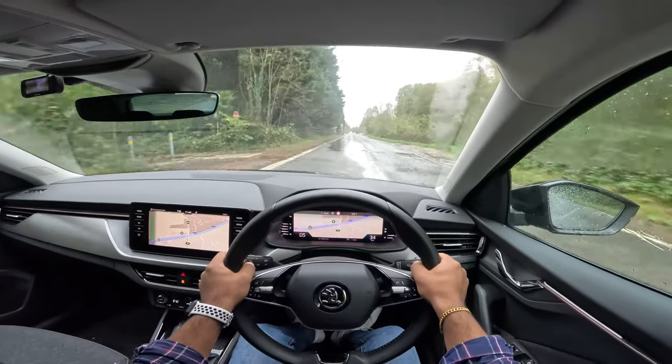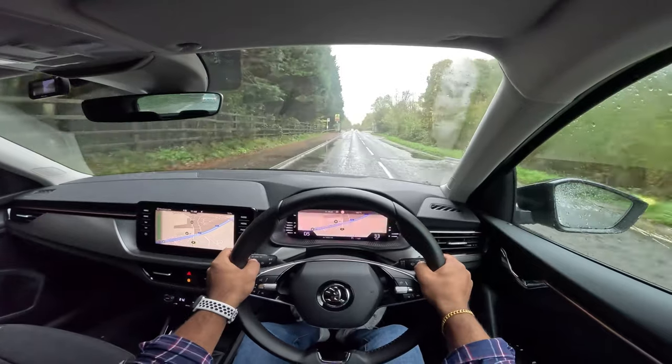Car will average about 40 miles per gallon combined.